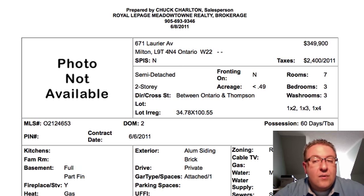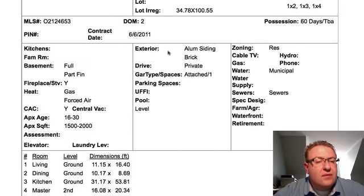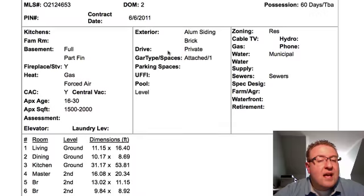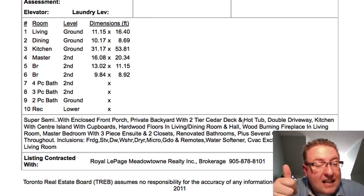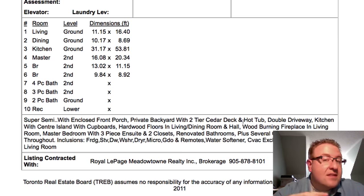Now 671 Laurier is at $349.9, 3-bedroom, 3-washroom, 34 by 100-foot lot. A lot of the ones on Laurier actually tend to be a little bit deeper, so it's a little more shallow. I still think 100 feet is more than enough for a semi. Partly finished basement. You've got a 2-tier cedar deck, hot tub. You've got a wood-burning fireplace. The bathrooms have been renovated. So I'm excited about this one.